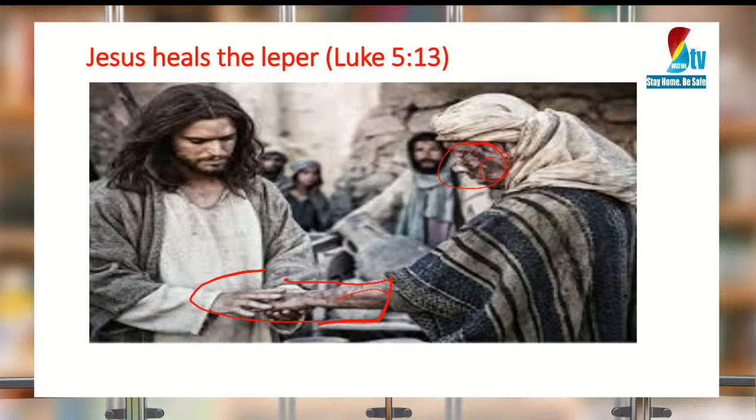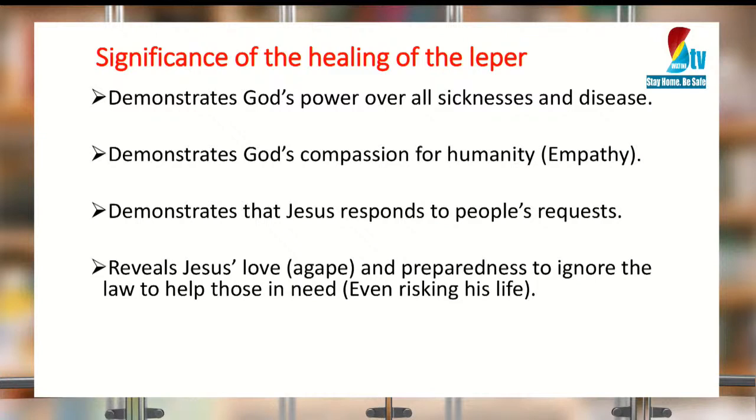And then the significance of this miracle, you will see, my dear Lena, we have similarities with the miracle of the healing of the woman. So we'll just use the examples. It's only the examples that will be different. So this miracle demonstrates God's power over all sicknesses, even incurable diseases like leprosy.